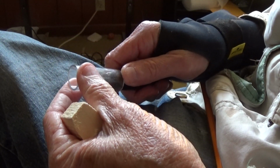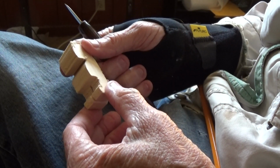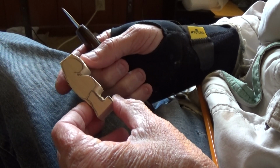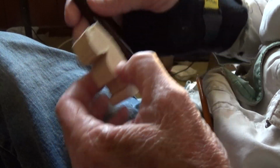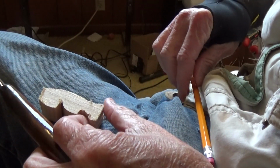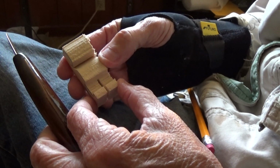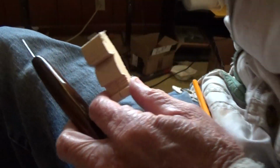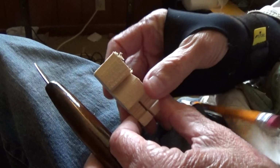Alright, I had to take this inside because we have such bad weather today to do the other figure for the Christmas scene. Now basically this figure will be pretty much the same as the other one, but it will have a hat on it. And I'm sorry, let me move this way just a little bit.